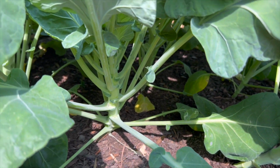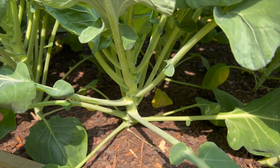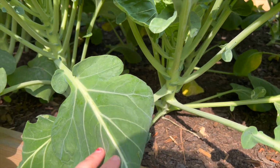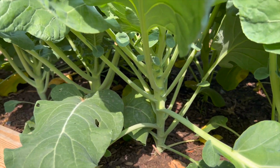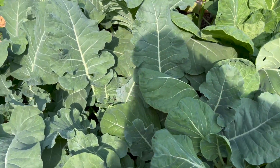It's hard in the spring here in North Carolina because it gets hot so fast that sometimes we miss our window where it will get so hot things will bolt. But these are looking really good. I'm feeling hopeful. And then let's check the broccoli.